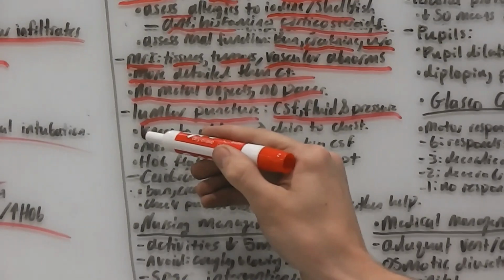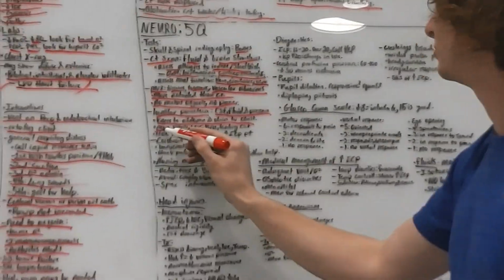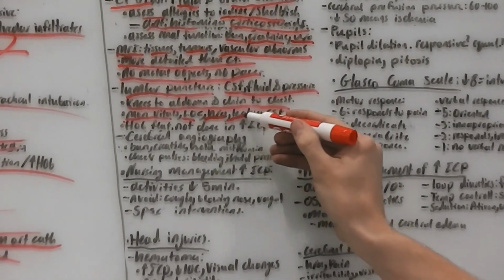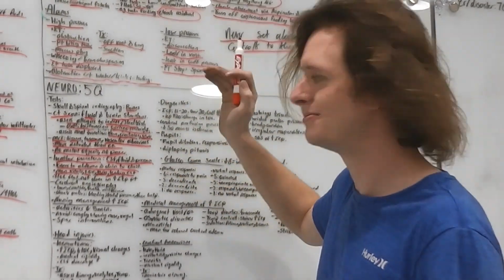We need to make sure the patient has their knees to the abdomen and their chin to their chest. We're going to have to monitor the vitals. We're going to have to check that level of consciousness if they're getting confused, disoriented, if they have a headache, or leaking CSF fluid. Those are all things that can go wrong with a lumbar puncture.